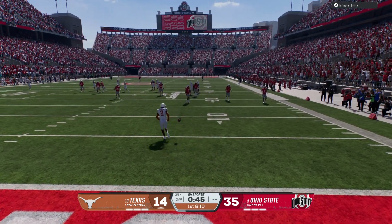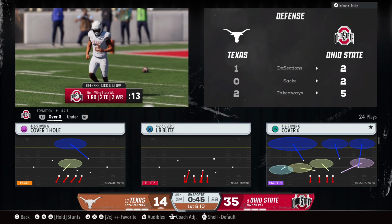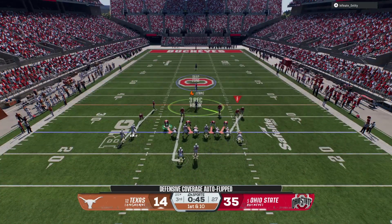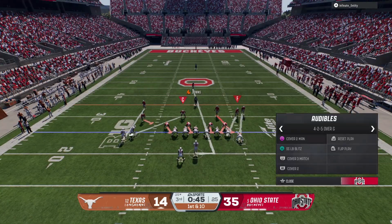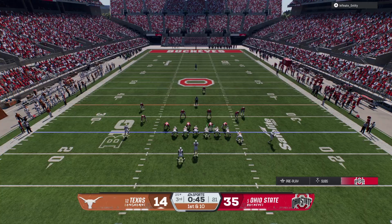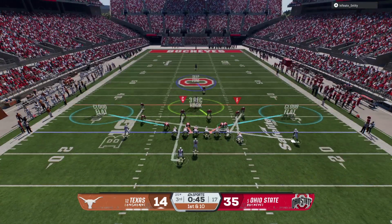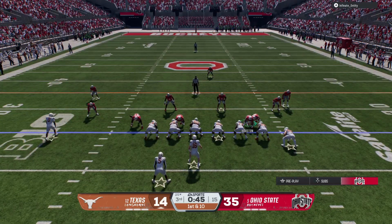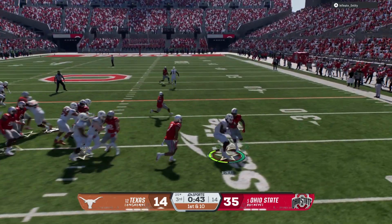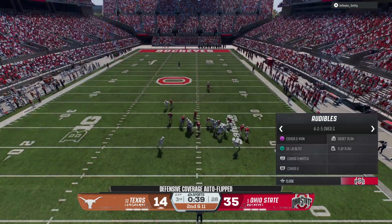And no chance at a return here. They'll start this drive at their own 25. The drive starts from their own 25-yard line. Motion from the wideout. The inside handoff. Stop behind the line. He'll lose a yard.